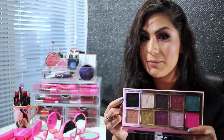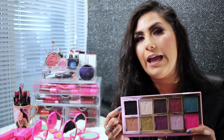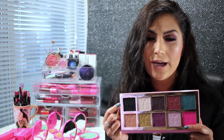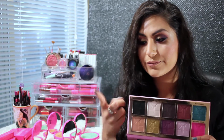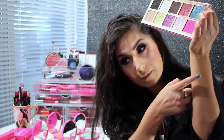Also, let me tell you. This here, Black Rainbow, I had no idea that I needed a black eyeshadow with specks of glitter in it until I swatched this one. I cannot believe my eyes. I have a lot of black. As you can see, I'm wearing it here, but I don't think any of the other ones that I have are as pigmented as this one. Let me see if I can actually do this on my arm right now.